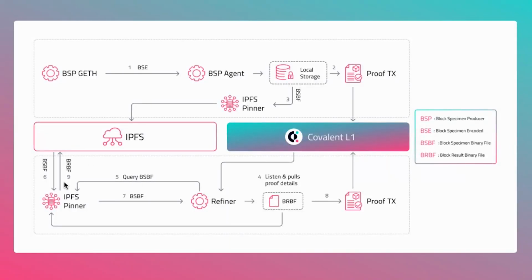And so once we query the IPFS spinner, we get the block specimen binary file, and we then put it in the pipeline to start converting it. Once we start the conversion and the processing, we make sure that we have the block result binary file, which we then make a proof transaction for on the proof chain, or the Covalent L1. So that's the overall architecture of the refiner.